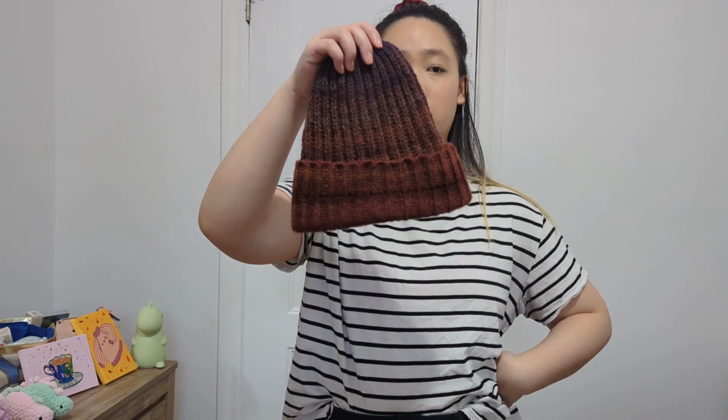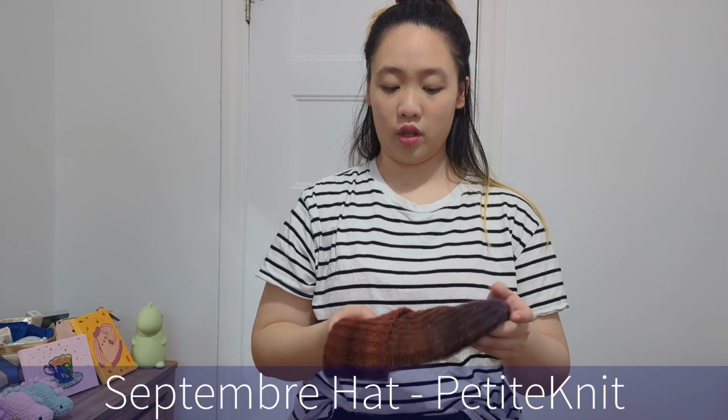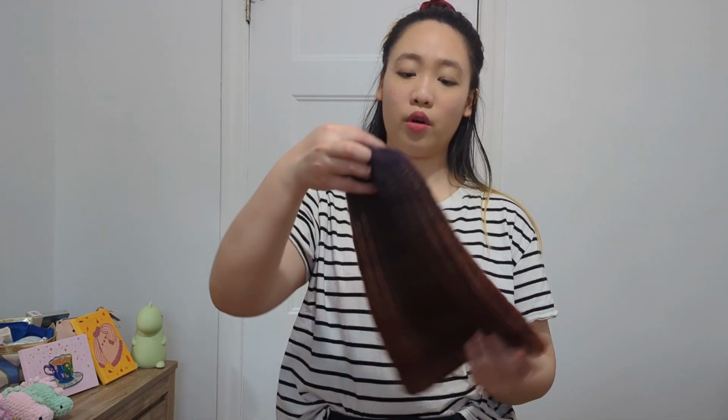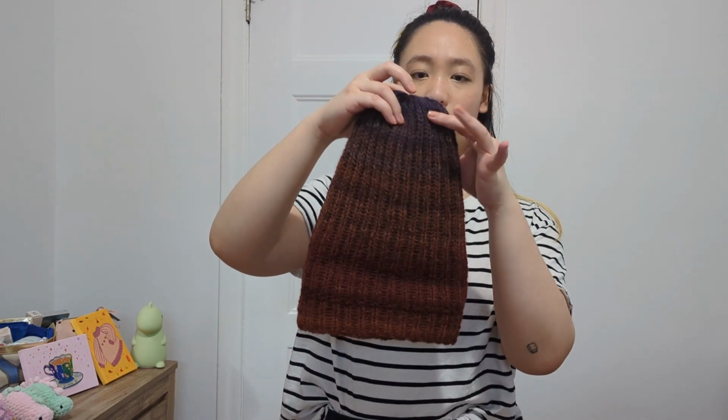Moving on to other kinds of accessories. First, we have a hat. It's the Septembre hat by Petite Knit. And this is also made with yarn that I spun myself. This is 100% Polwarth, dyed by House of Wool. And I made it into this beautiful gradient from brown to purple. I still have a lot of the purple yarn, but not enough for anything.